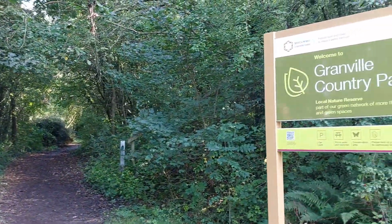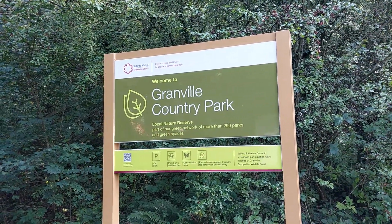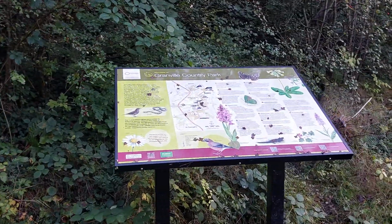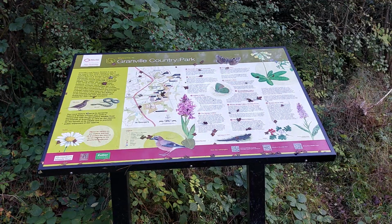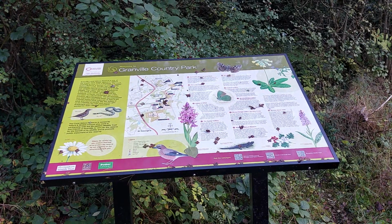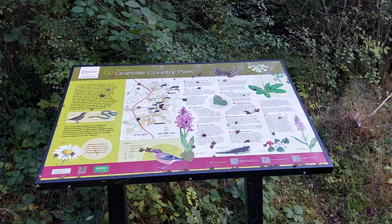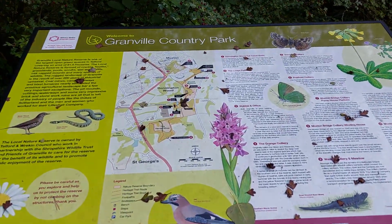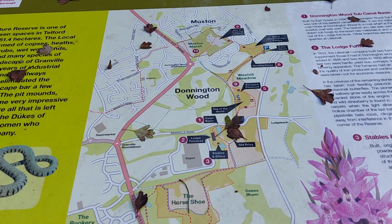To my right, as you can see, welcome to Granville Country Park, and next to that is this signpost. Now, we've seen this signpost before in previous videos at Granville Park, and in one of those videos I actually read through and talked about the information you can see on here, so I'm not going to read through it again. And as you can see, we've got a map of Granville Park.